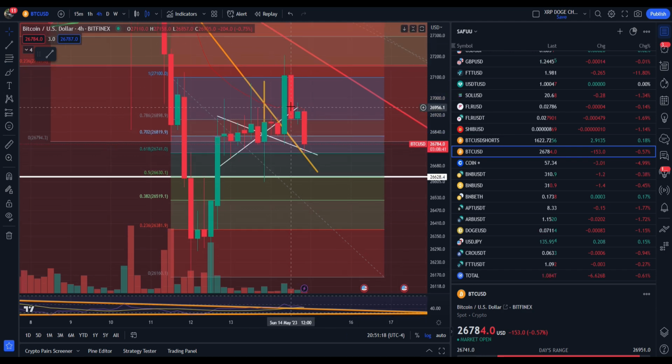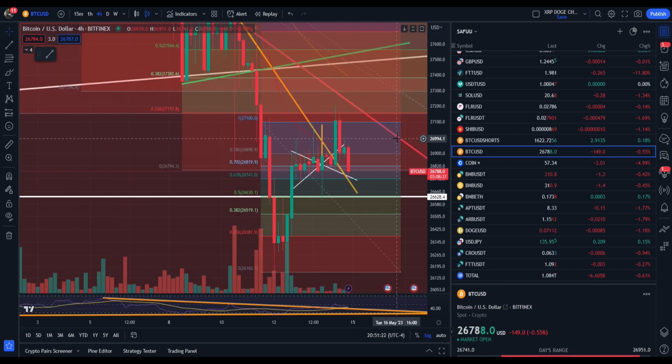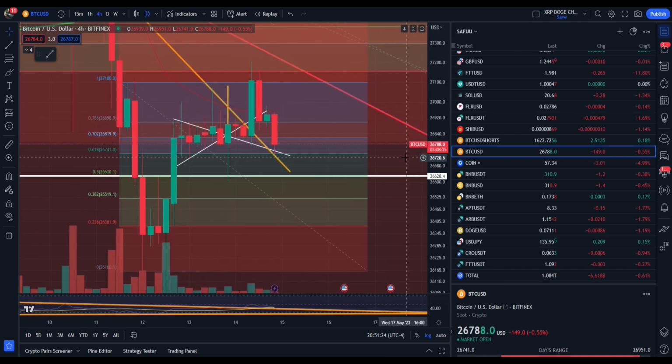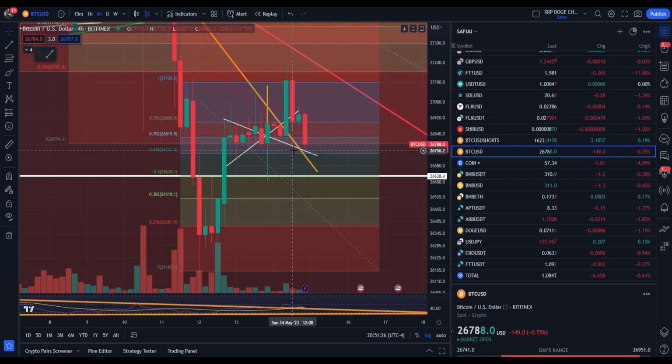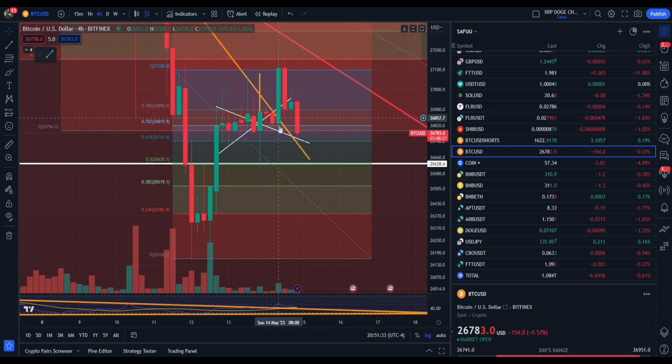We were kind of talking about the fact that it would try to wick up to this red line up here. You know, that was covered in the last video. But as you can see, getting rejected, coming back down, holding the 618 at this moment. So what do we see happening next? That is the question, correct?